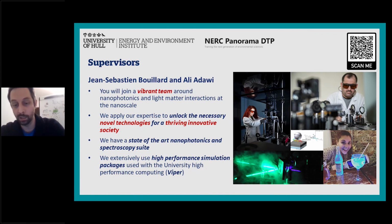And here you can see a couple of ex-PhDs now, either in the lab or doing some outreach. So the bottom right is one of my ex-PhD who is showing the luminescence of quinine in a gin and tonic. And with the added gin, you basically have more light because you've got a higher quantum yield.